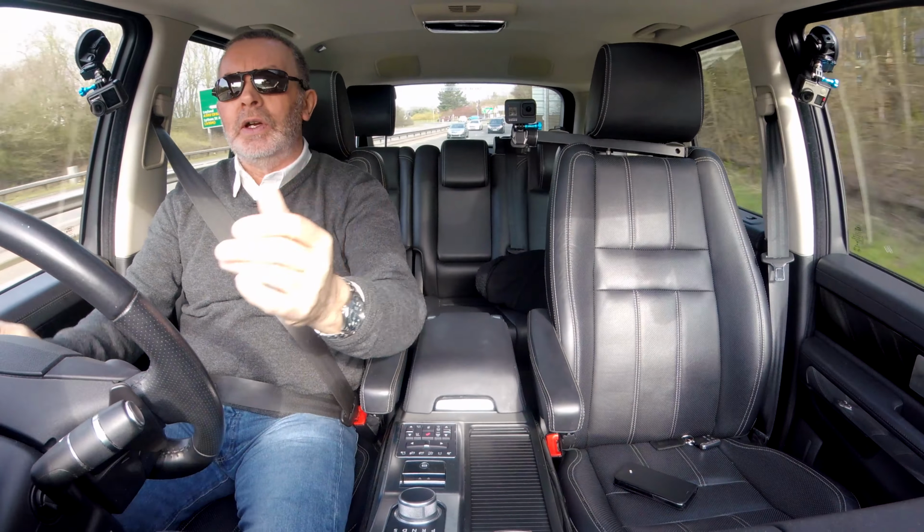Right, what I will do, if nobody tells on me, is just plug that in. There we go. It shouldn't get any more notifications. So, 3-position electric memory seats.